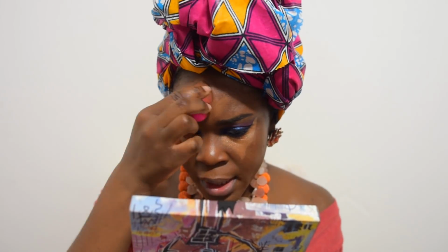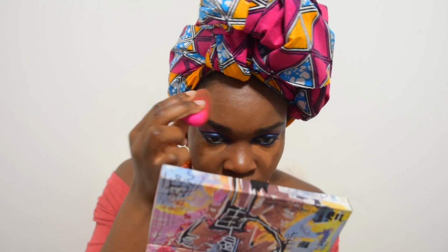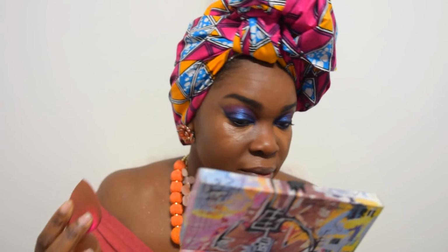Went in with my beauty blender. I didn't wet her this time because I don't have time. I'm setting that baby with the Laura Mercier translucent powder. So while the powder is sitting, baking, cooking into my skin, I'm gonna put on lashes. I get excited every time I mention lashes because, you know, a girl is new to this.